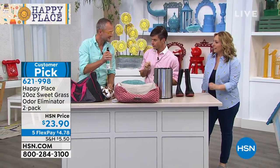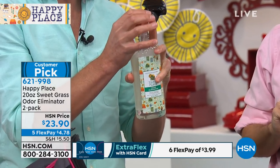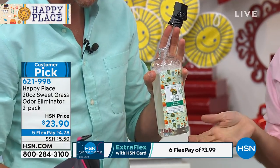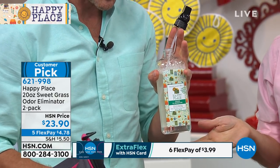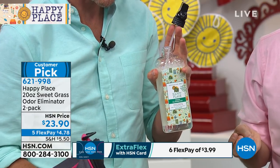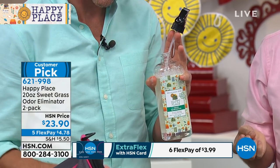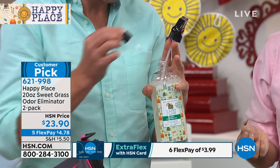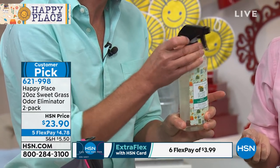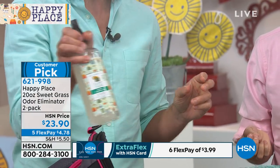Can I do a little cheat? Yeah. Okay, so you're getting two of these, right? But if you're somebody who really loves the sweetgrass scent, which again is that mint and rosemary, and we know you guys like to boost, we also have the essential oil in the sweetgrass. You can do this with any Happy Place product. If you love the scent, you can just add that natural oil right in there, a few drops, and shake it up, and then you've got extra sweetgrass scent in the air. So extra scent, but all the eliminator is still there. Still the same eliminator, with all that great odor eliminating properties.